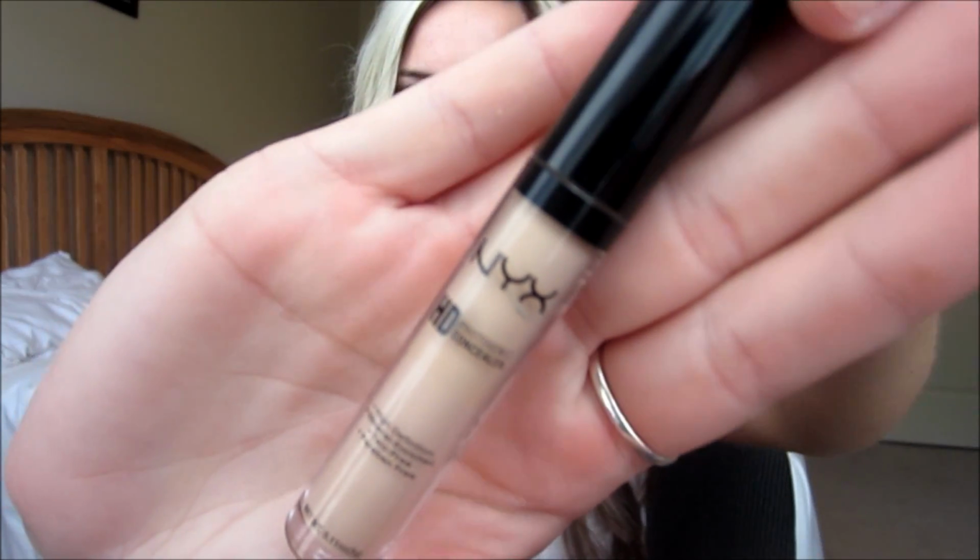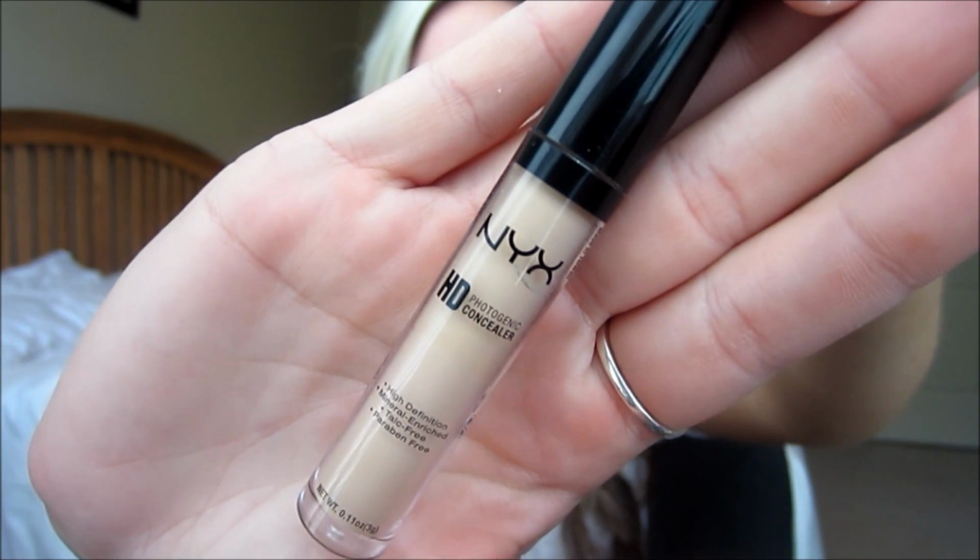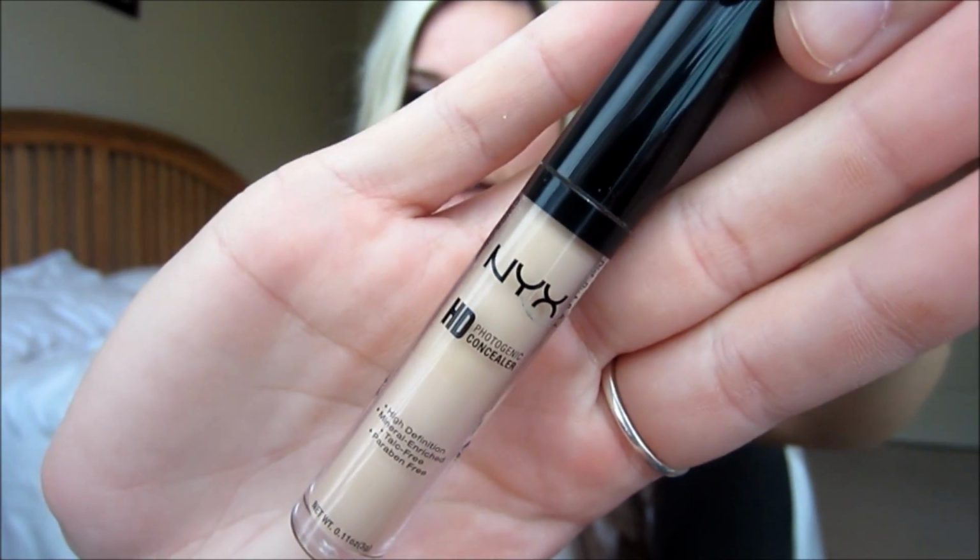The first one is this NYX HD Photogenic Concealer. This is in Glow, and I got this when I went to Ulta for the first time. And a lot of you were like, don't put that underneath your eyes, it creases and settles into fine lines, and I totally agree. I tried it out one day and I was like, oh my god, this is horrible. So it does kind of settle into the fine lines, but I love this concealer for the face.